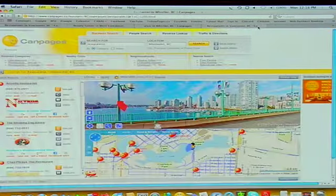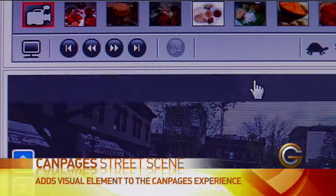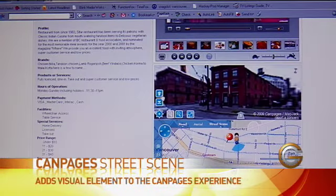We believe that this would be the final step to a full, complete, immersive experience. Usually when you're looking for a business, you like to know about them, but having a look at them is adding yet another element to the search experience. That's why we put all that investment into it. Okay, let's have a look and see how this works.